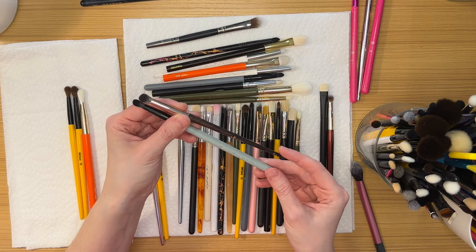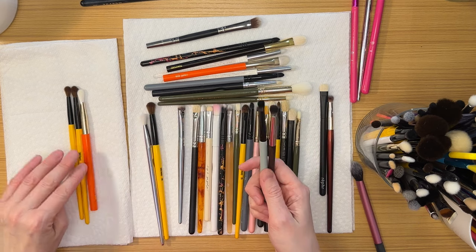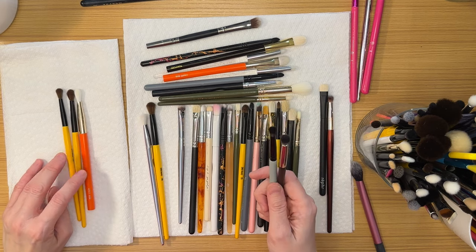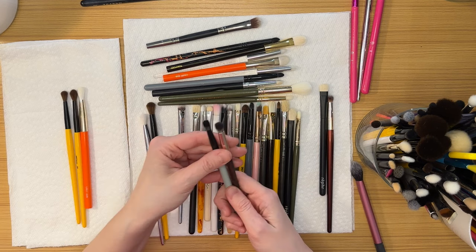These brown handles are Sydney Grace. This is Blends Bunny, these gray handles. As I mentioned, these yellow handles are Singe. The orange ones are from Units, which I think is a Beautylish brand.